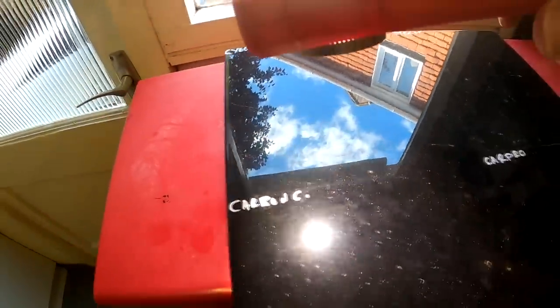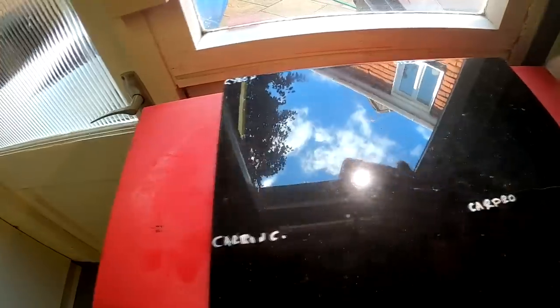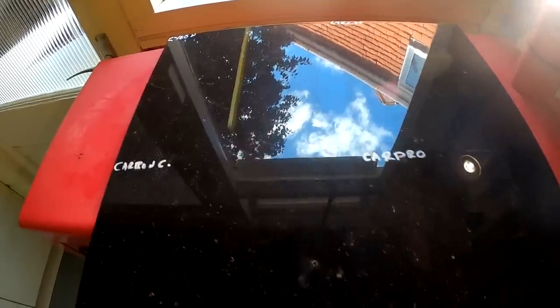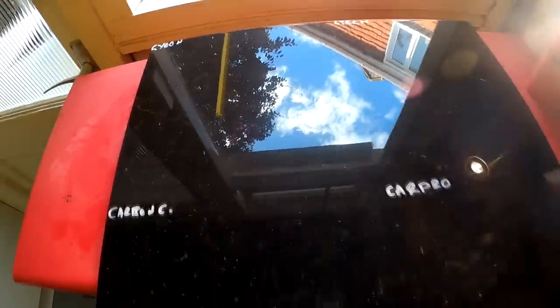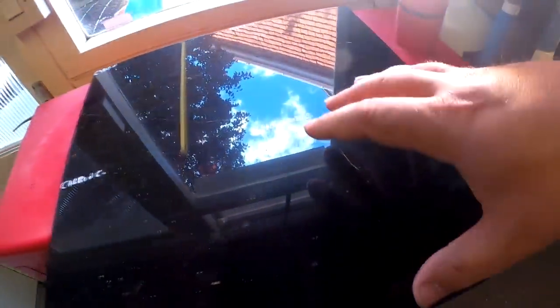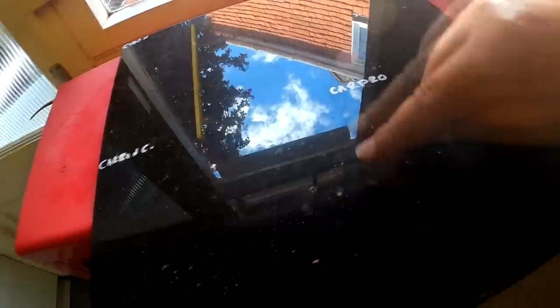But what you can see, and I know this is a really simple observation, is there are lines down here where there's no product, where it was masked up when I put it on. There is no difference between any of these squares on the amount of dirt sitting on there. They're all just identical. You don't see the CarPro one is cleaner or the Gyeon one's cleaner. They're all exactly identical.